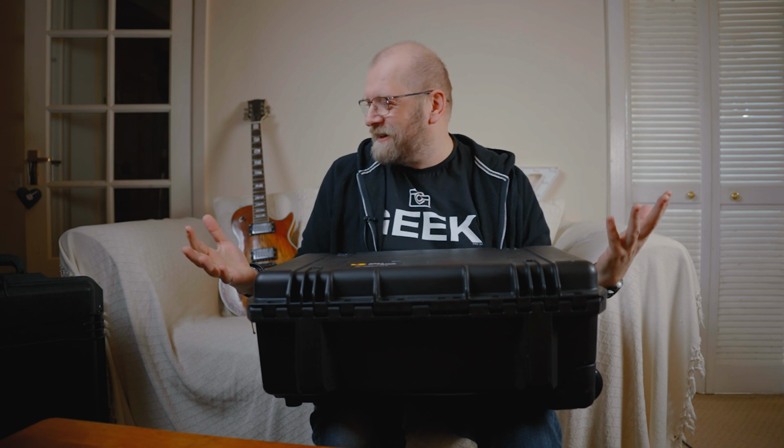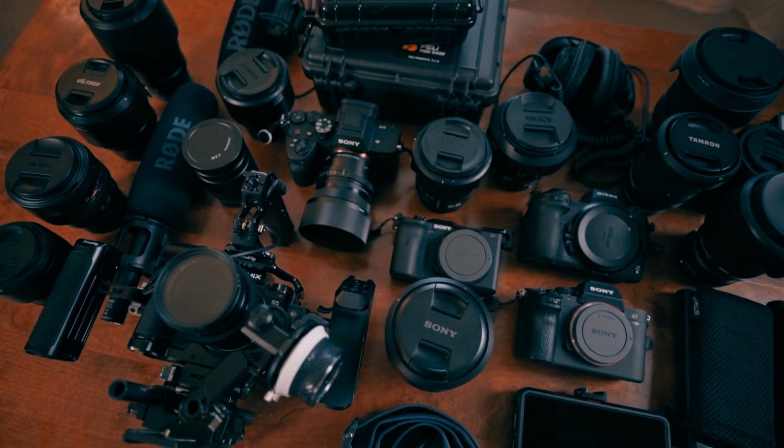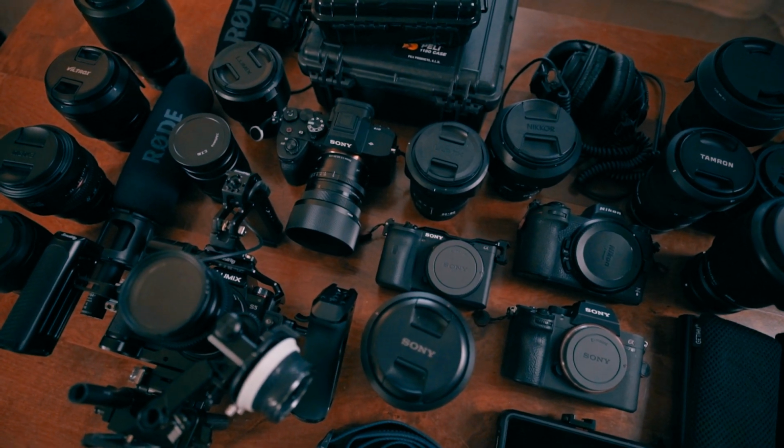Right, the kit I've got, I don't really have a bag. I've got Peli cases, I've got some bags, but I never actually go out with one particular bag. It depends on the job and depends what I'm shooting. Depends what I'm shooting with.